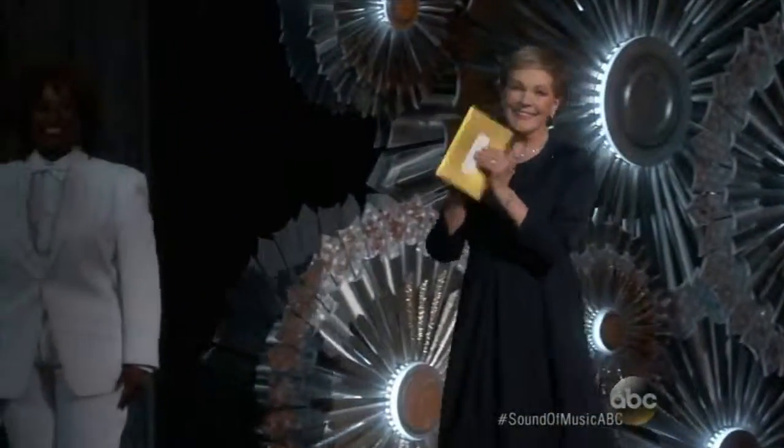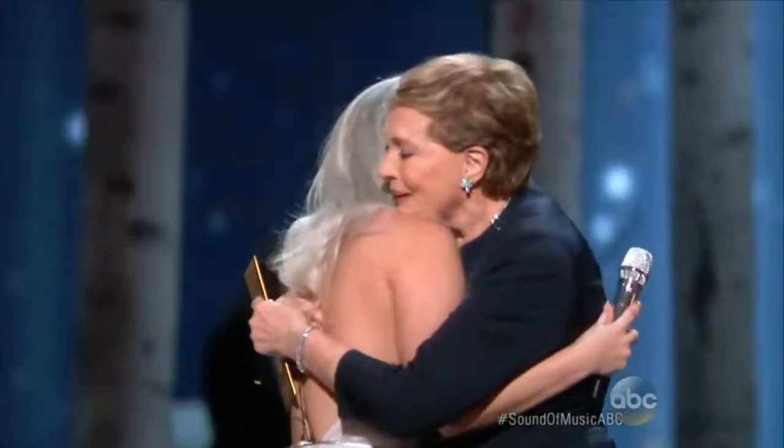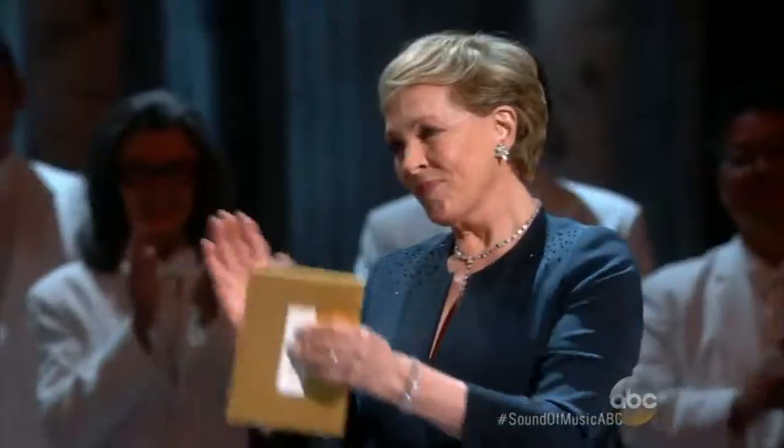When Andrews walked out, the surprised audience gave her a standing ovation. Gaga shaking so hard you can see Julie asking, "Are you okay?" The woman who made these songs famous can no longer sing those notes herself.